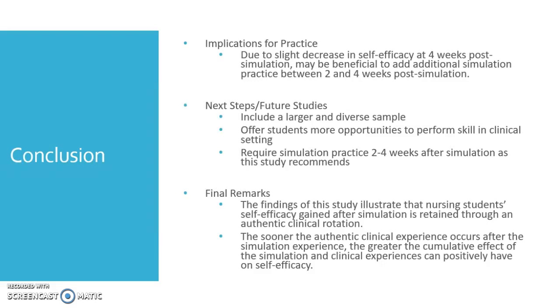For future studies, I recommend a larger and diverse population because, of course, not everyone learns the same. Also, for future studies, it would be great if all the subjects could have the opportunity to administer IV piggyback medication administration in clinical.